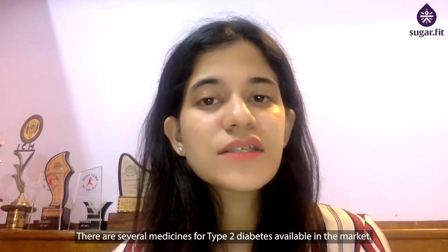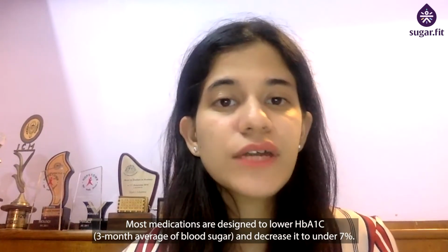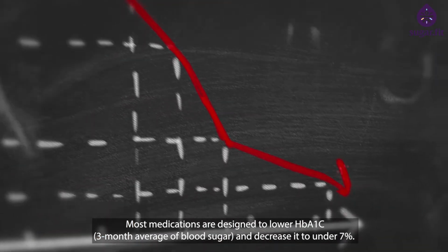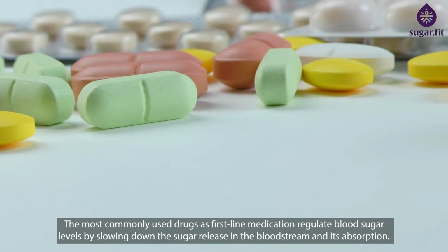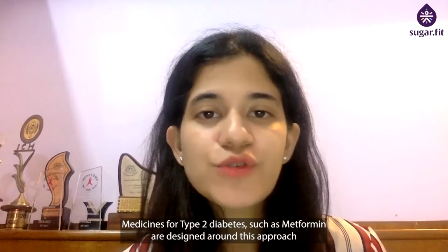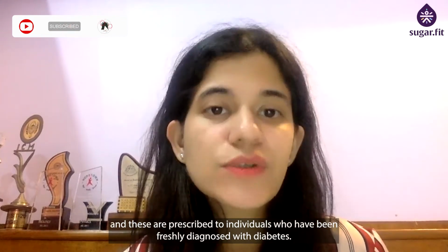There are several medicines for type 2 diabetes available in the market. Different medications tackle the problem of high blood sugar in different ways. Most medications are designed to lower the HbA1c, the 3-month average of blood sugar, and decrease it to under 7%. The most commonly used drugs as the first-line medication regulate the blood sugar levels by slowing down the sugar release in the bloodstream and its absorption. Medicines for type 2 diabetes such as metformin are designed around this approach, and these are prescribed to individuals who have been freshly diagnosed with diabetes.